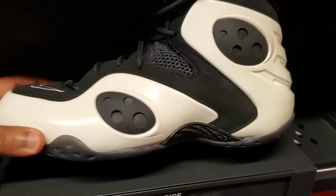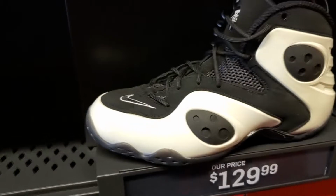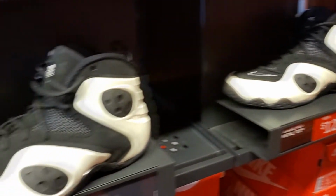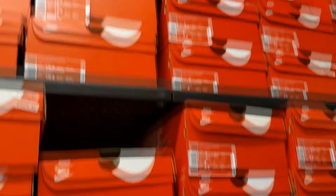Not bad quality. They got the glow in the dark Nike Zoom Rookies for $129 plus the discount. Make them, what, $70, $80? That's not bad for these. $80 for them, and retail was $210. Can't beat that at all. And they got a nice little size run of it.